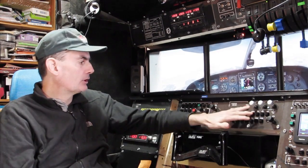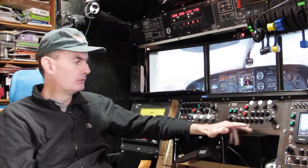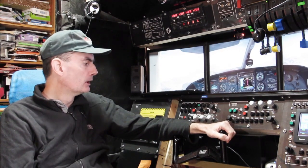The Almost Aviation GPS Plus panel. That's what we're going to be looking at today. You can build this panel for yourself if you want to. If you're interested in that, stick around to the end of the video and I'm going to tell you how.